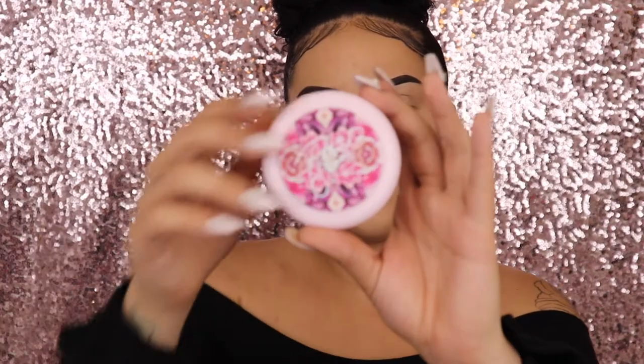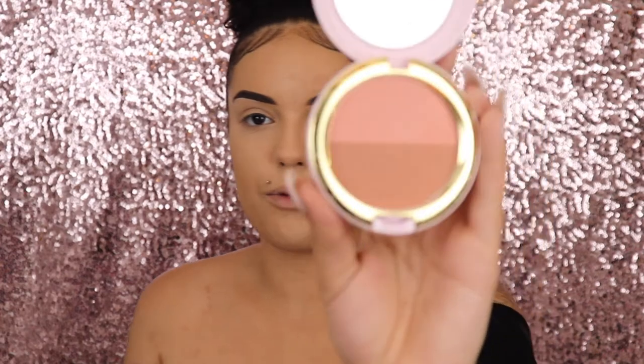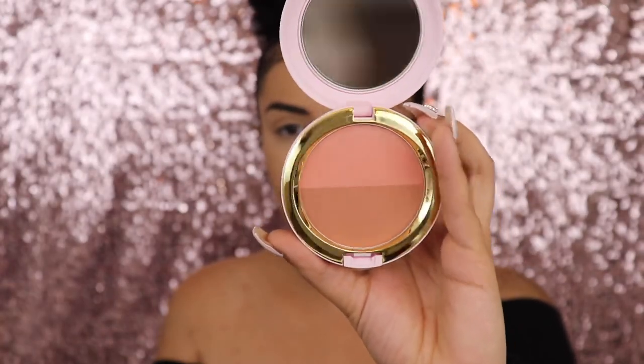And then the last one is this right here. So this is going to be a powder duo. It looks more like a powder bronzer, blush, not a powder, of course it's powder, but this is a blush duo. It looks more like a blush and bronzer duo.